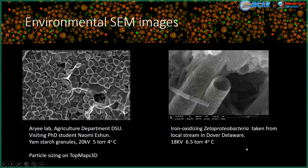Zetaproteobacteria, and these were taken from a local stream in Dover, Delaware. If any of you are familiar with Clara Chan at UD, she's done, I don't know if she still does, but she's done a lot of work with these types of bacteria that create these iron oxide tubes. And when I used to work at UD, we did a lot of imaging, and for them to do SEM imaging of those tubes, it went through a lot of sample preparation, and it was very difficult.